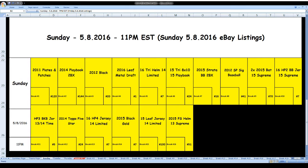And we got a bunch of baseball breaks in this video as well. We got some Strata, some Sig Series. We have a mini bat and a Hit Parade jersey as well, baseball. So a few baseball breaks. And here we got one of the few basketball jerseys we have remaining. We have the one that ended tonight, and then we have one ending Tuesday and Thursday. And that's it for basketball jerseys until Hit Parade decides to come out with another series. If we have to wait as long as we did last time, it might be about a month and a half before you see them again. It took them a while to release the next series, too.